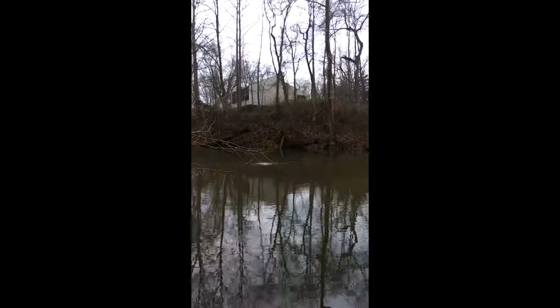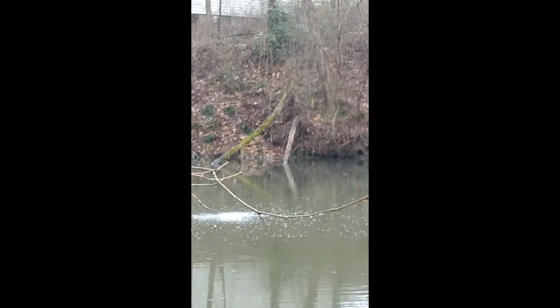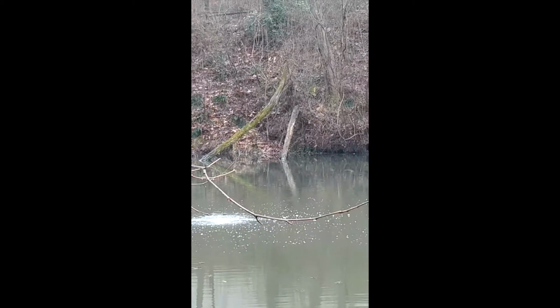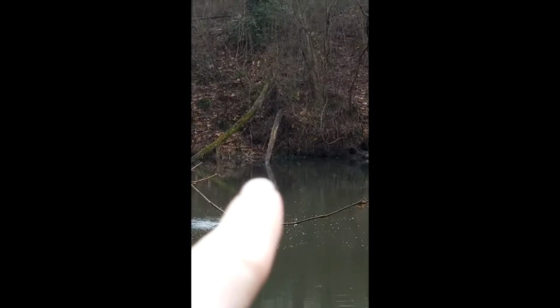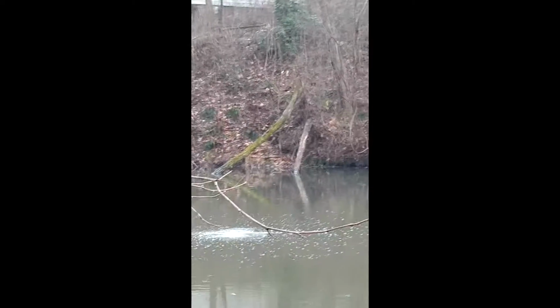Look a little closer, way closer. There's a little black dot just at the bottom of that log, right there. And that is one of the painted turtles coming on out to bask.